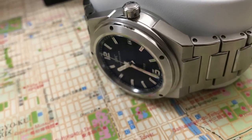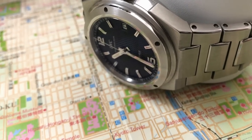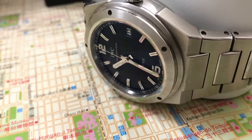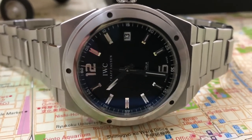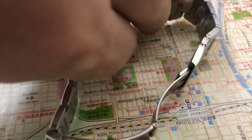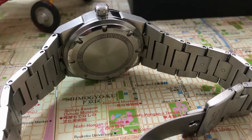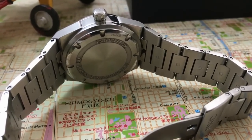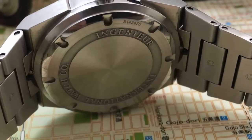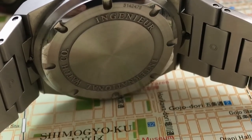The IWC Ingenieur hit the shores, and unfortunately, due to the high costs of production, it never really succeeded where it should have flourished and performed very well. The watch uses many styling cues from IWC, including the special system of adding links, the push pin system. A beautifully designed piece indeed, the IWC Ingenieur 3227.